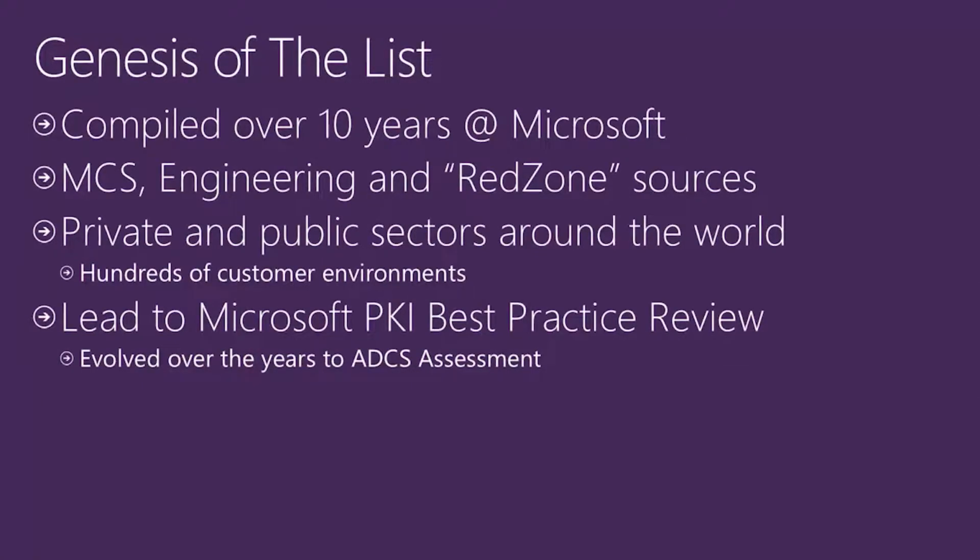And the one great thing about Microsoft is there's lots of information. How do you go about doing something about it? So I took that information and started developing this best practice list. And that best practice list turned into a number of things. Anyone ever run the Certificate Services Best Practice Analyzer? All right, that's pretty typical. There's not a whole lot that tool can do, but that information came from this list.